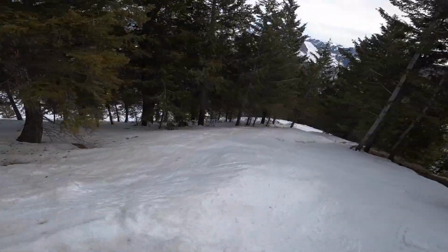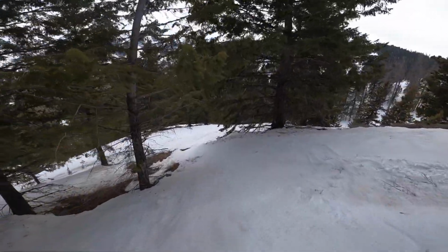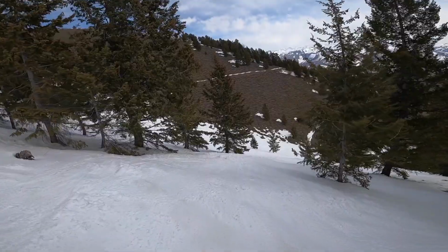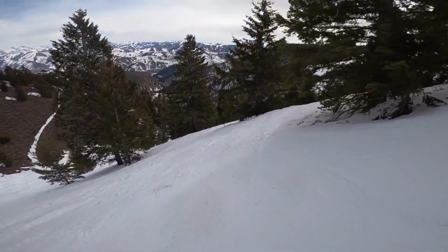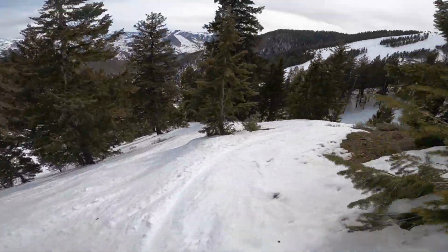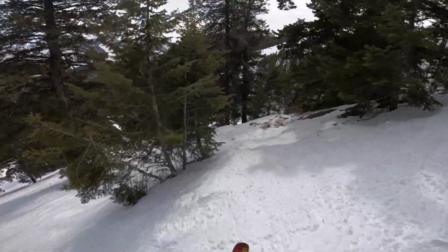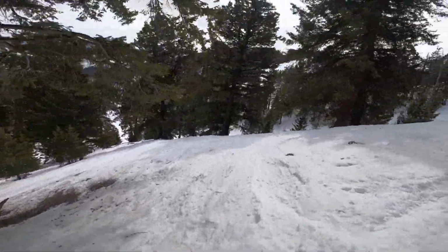So this is kind of a mix of Easter Bowl and Little Easter Bowl, and we just popped down and hit some of the trees and headed over to the Mayday lift. But yeah, the terrain was super fun. Just from us being from Park City, there's trees on every run basically. Like if there's no trees, it's because men have come and cut all the trees down. But here is just incredible, just these natural open bowls, open runs. It was really cool. Yeah, it was fun just to switch it up.